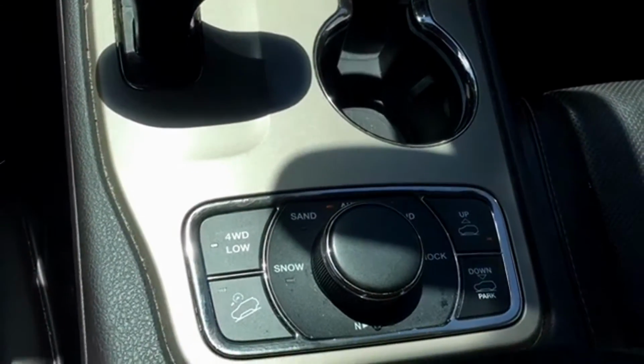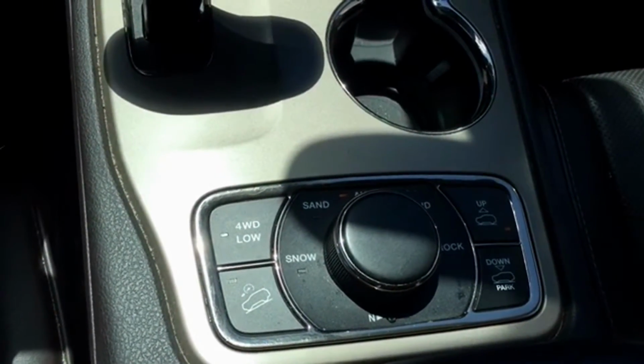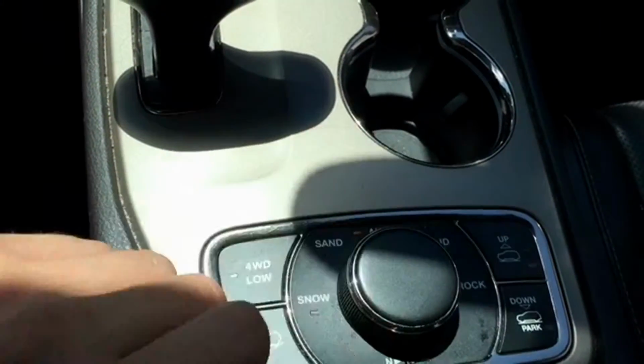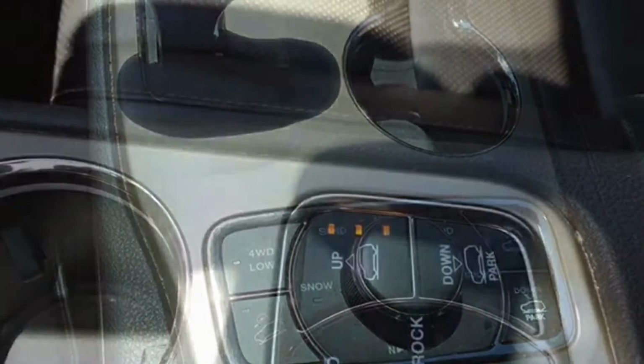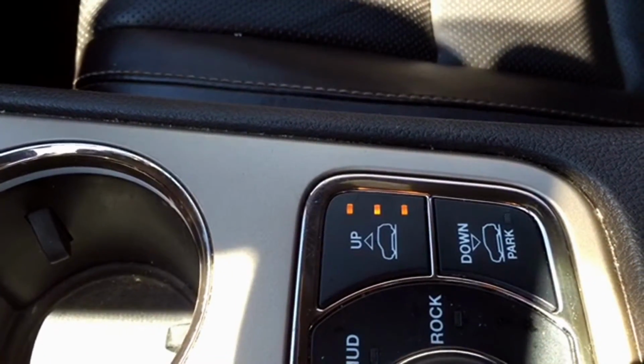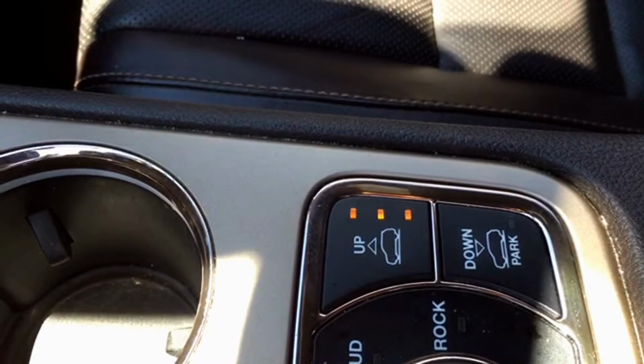Now I wanted to give you guys a better look at the mode select transmission, where you can actually select different terrain types as well as four-wheel drive mode or some downhill features. If you look to the right of that shifter knob, you'll notice that there is the auto rise suspension I was talking about a little while ago. We're going to give you a full look once we get out of the car.